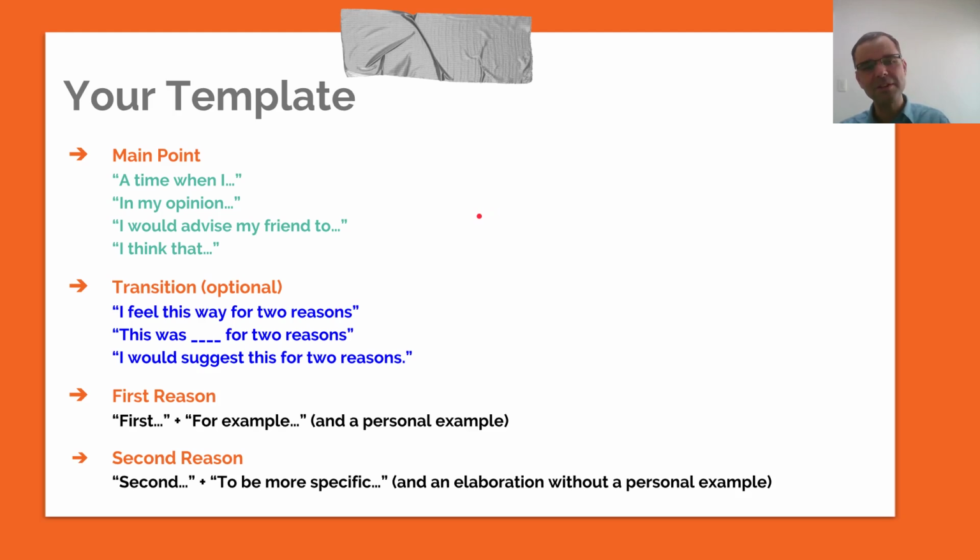Okay, so that's your template. Just keep in mind that the transition is optional. If you speak a bit slowly, you can cut this out, and I don't think there will be a major consequence.